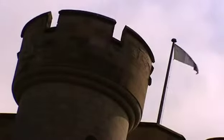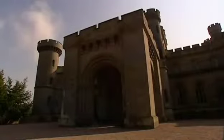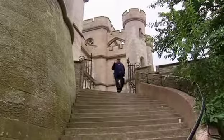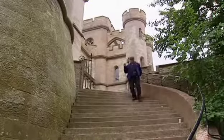At a time when Britain's aristocracy felt threatened by the recent French Revolution, it sent a very clear message to the ordinary people round about. It said, remember who your masters are. The scale of this building is as impressive as any of Edward's castles in Wales.